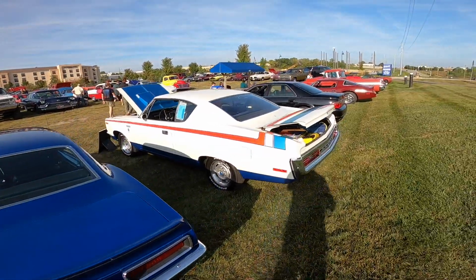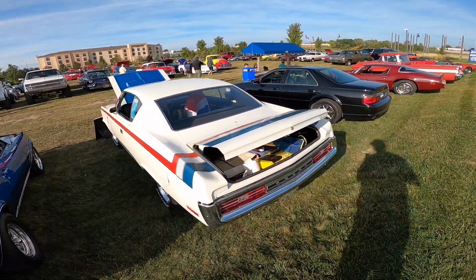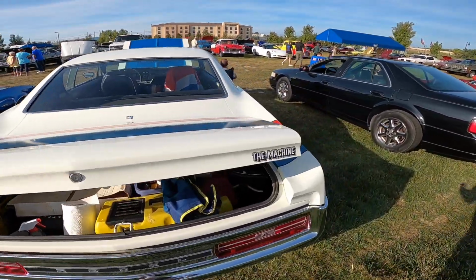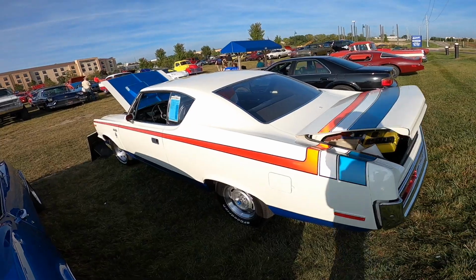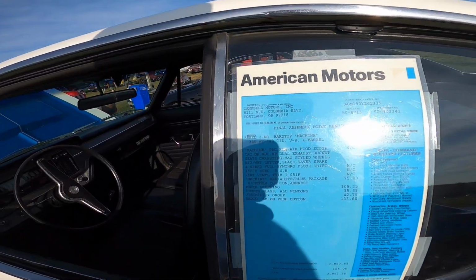Here's something you just don't see every day. I absolutely love this car. I think it's a '70 Rebel Machine. The Machine. I think it's a '70. I remember these when they were new. Isn't that sad? Those show how old I am.